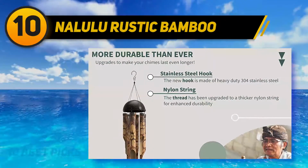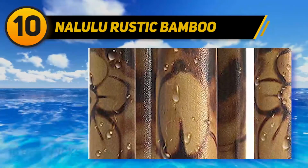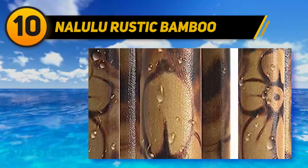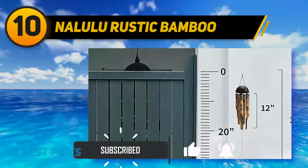These chimes are handcrafted by Balinese artisans and have a range of exotic designs. The assembled length is around 30 inches for this medium-sized chime and weighs only around 11.2 ounces.